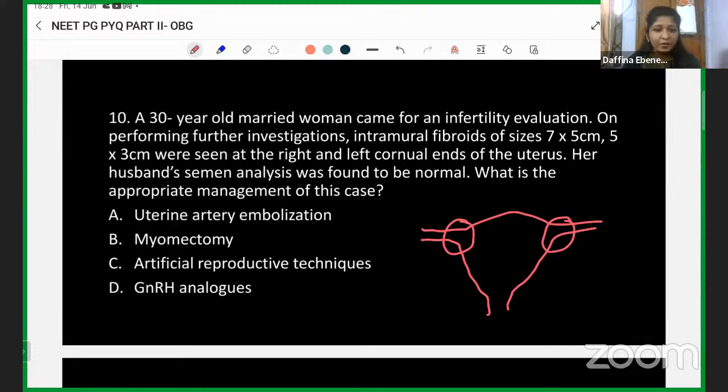So any form of fibroid, if it is going to lead to infertility, the treatment will be myomectomy. Okay, you cannot be sitting and doing uterine artery embolization. Uterine artery embolization will again decrease the perfusion and increase the chance of infertility. So it needn't be done. Artificial reproductive techniques: before we try them, we can actually try removing the fibroid and seeing. Sometimes if the fibroid is removed, there are chances she can conceive naturally also. So that is not the immediate treatment.